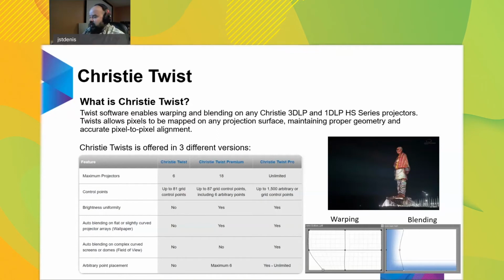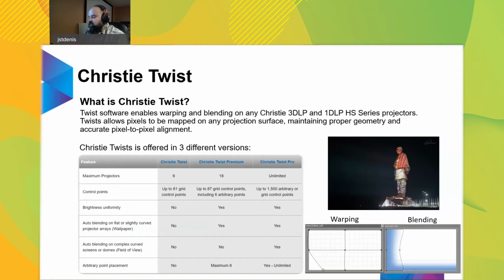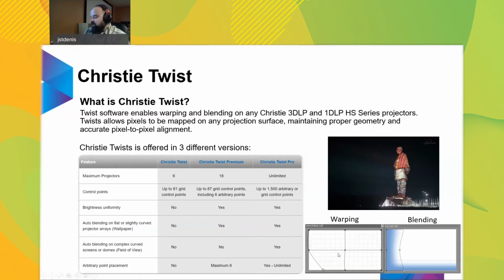So you can see here on the right, we have a picture of a statue, which Brad mentioned in his presentation, which was ultimately over 50 Crimson projectors, basically being warped together. In this particular case, they're using Christie Twist Pro to do this, which gives you as many points as you want. And when you're dealing with a 3D object, that's the ideal situation. So you can see down here in the corner, I have some examples of what the UI looks like when you're warping. You can see you have control points, and you can increase or decrease the number of control points based on how fine you want to get. And finally, the blending interface lets you choose the feathering of the blending.